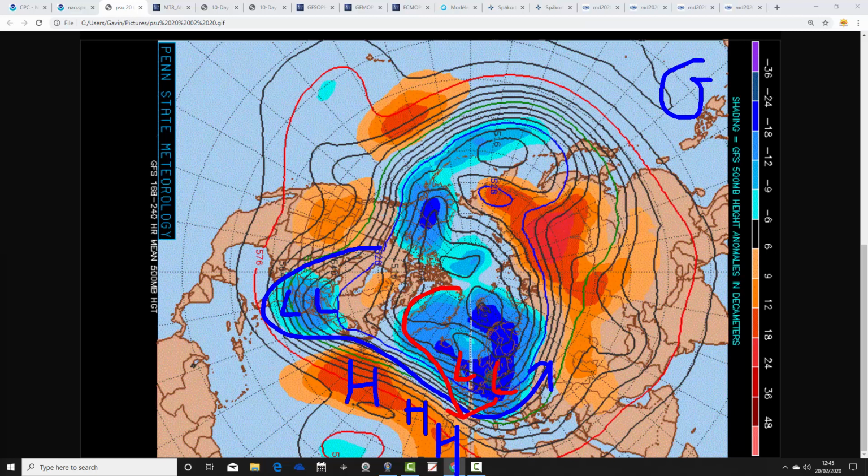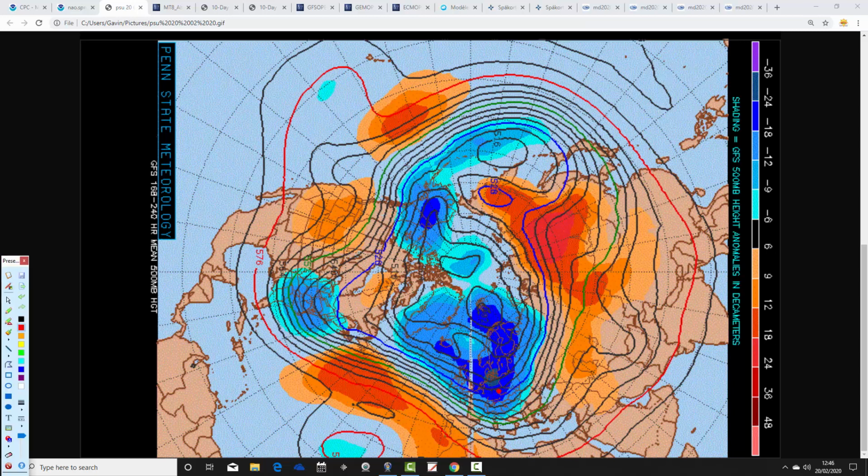So the evidence perhaps stacking up for something a little bit colder as we come towards the end of February and just going to the beginning of March. I don't want to go too over the top with this, though, because it's not a beast from the east. It's not sort of Siberian or true Arctic northerly winds.